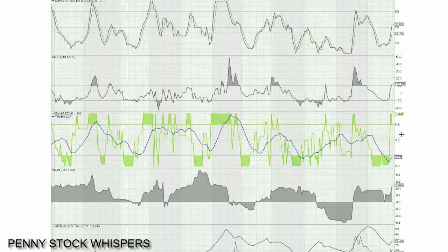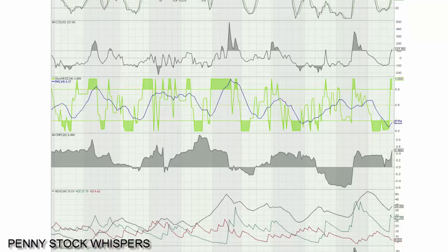The stochastic RSI is looking really good. We're maxed out at 1. You can see that it's starting to tug on our 14-day moving average. It's about to bring that above the 0.2. That's going to be a strong bullish indicator for a lot of investors as well. They're just all over the place on this chart.